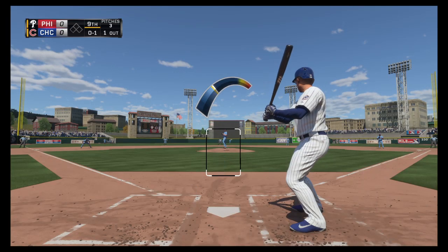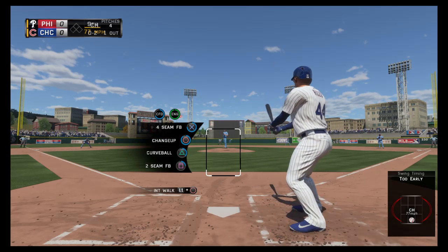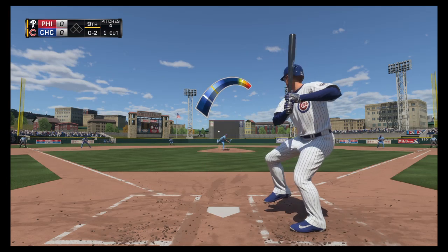Drops in a strike to start the at-bat, 0-1. Oh, got him to swing out of his shoes on that one, 0-2. They haven't been afraid of coming right after this guy. They've made him have to swing the bat.